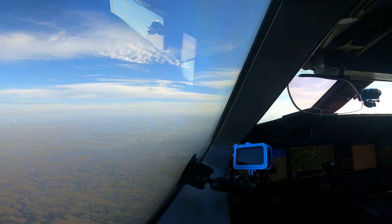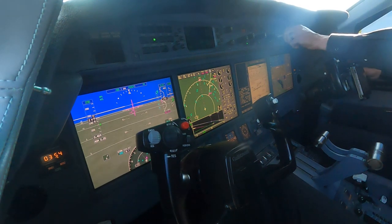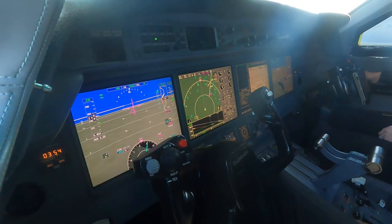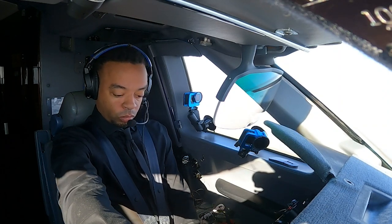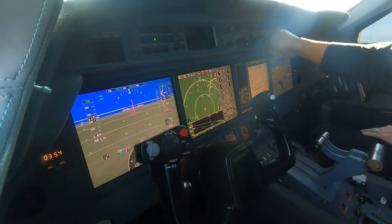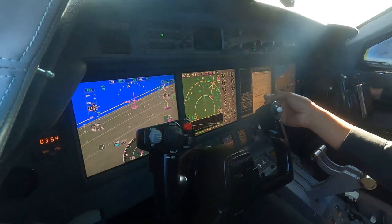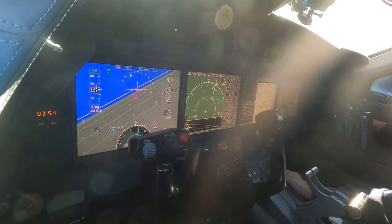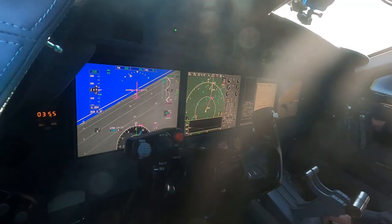Alpha, proceed direct to Oken, cross Oken at 1,600, cleared ILS runway 9 left approach. Okay, direct to Oken, cross Oken at 1,600, cleared for ILS 9 left approach. And you're going direct to Oken, you've got LNAV. Well, good. Contact departure 125.5. Good morning. Let's go flaps 10. Speed's good, flaps 10 select.